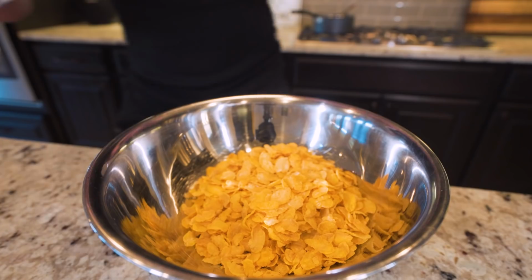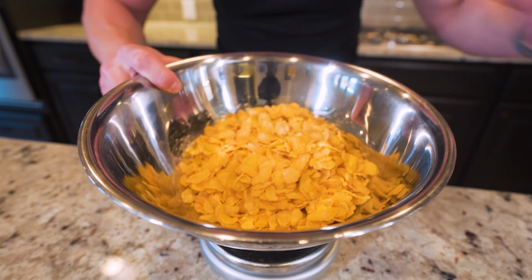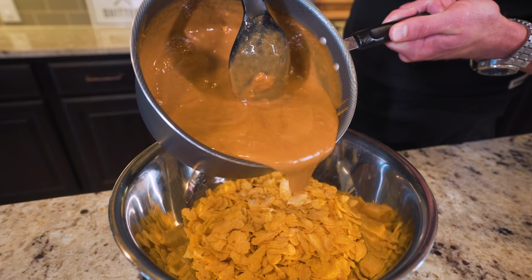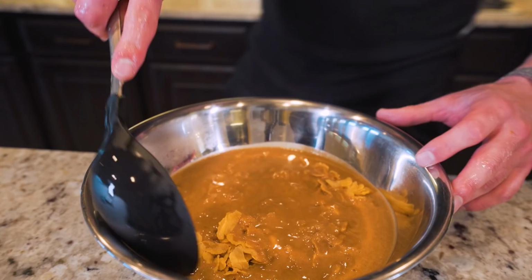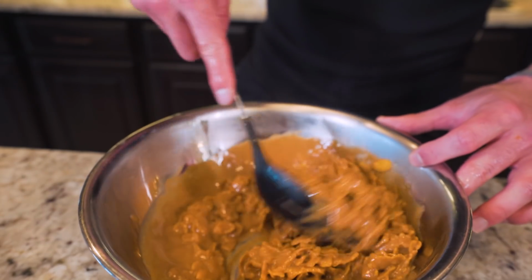And then while we're waiting on the peanut butter coating to mix up, weigh out 120 grams of your cornflakes in another large mixing bowl and have it waiting. And once our sauce is thickened up a bit, we're just gonna pour it over top of the cornflakes. And now we just wanna go in with a spoon and keep mixing until every cornflake is fully covered.